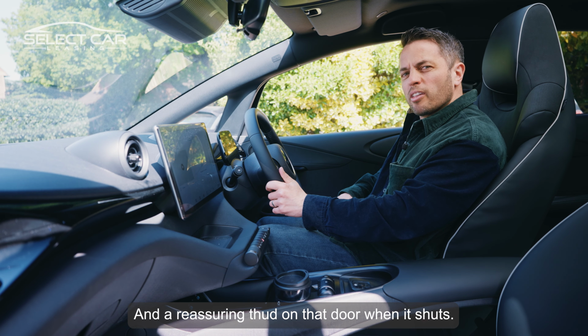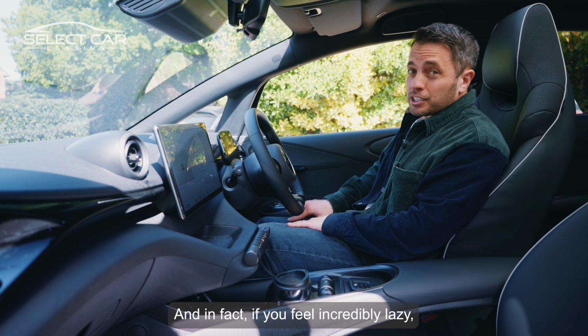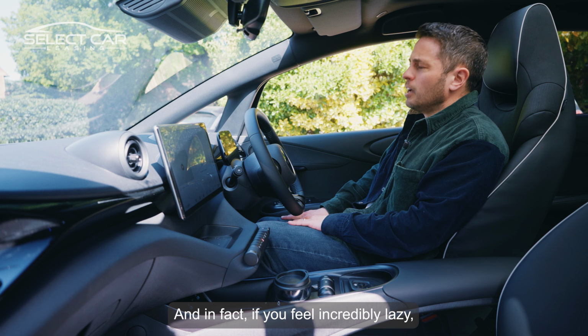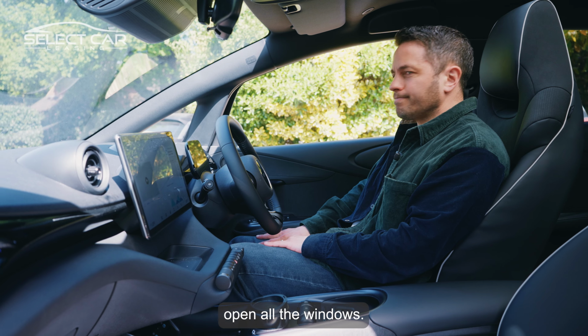And a reassuring thud on that door when it shuts. Very easy to use the windows, and in fact, if you're feeling incredibly lazy, hey BYD, open all the windows.